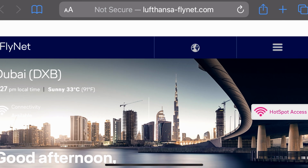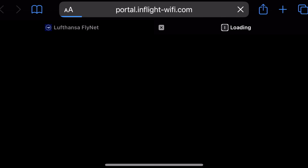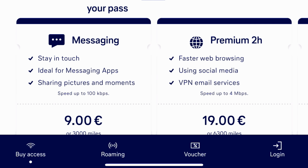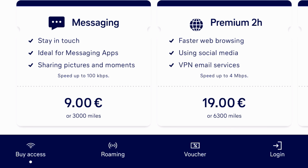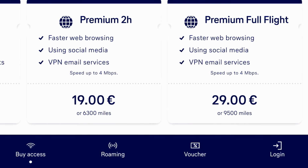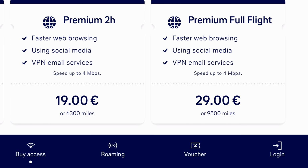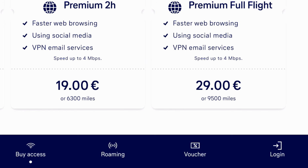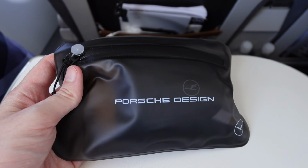Like so many other carriers, this was all accessible directly via the online portal. In terms of the options, I found the internet to be pretty expensive. Messaging was €9, with so many other carriers now this is offered completely free of charge, and with the 2-hour package at 19 and the full flight at 29, it was really rather punchy, so I think they could do a little bit there to make it more affordable for people.